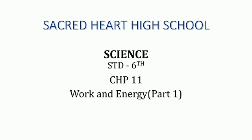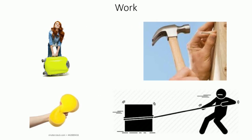Today we will study Chapter 11 Work and Energy Part 1. In this part we are going to study about work and the relationship between work and energy.